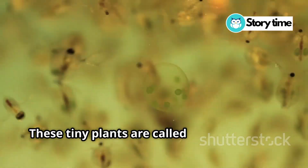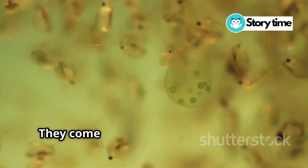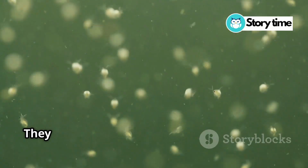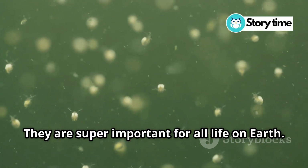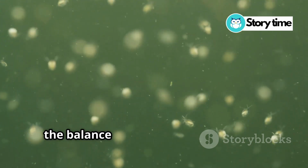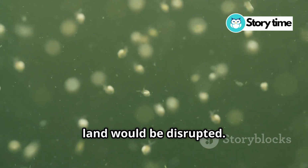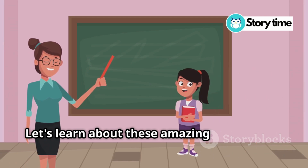These tiny plants are called phytoplankton. They come in various shapes and colors, making them as fascinating as they are important. They are super important for all life on Earth. Without them, the balance of life in the ocean and on land would be disrupted. Let's learn about these amazing little plants.